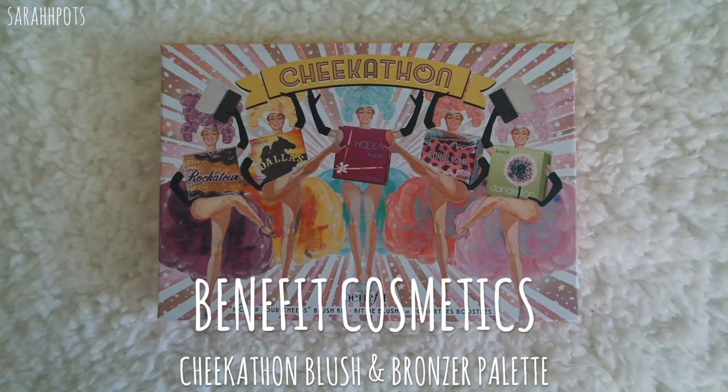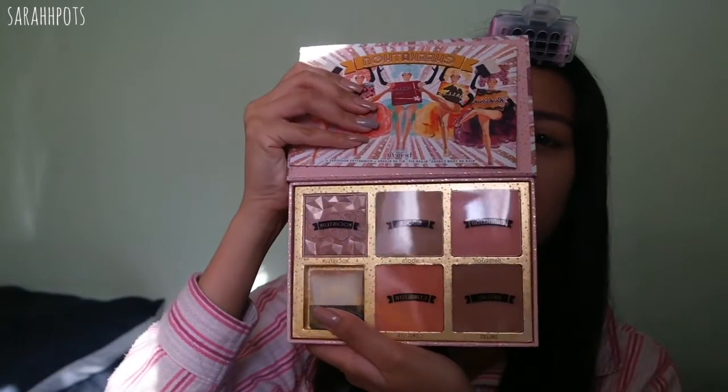This packaging is just amazing. I'm not really much of a blush person, but this was a really great steal because you got full size of 5 Benefit blushes and bronzers. So it's perfect for someone who's not really into blush but yet wants to try blush. Yeah, the colors are super pretty. You have the pamphlet here, there's a mirror, you have the shades here, and then it includes a brush.